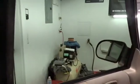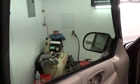So here, open up the door here so you guys can check it out. I mean, 35% is dark enough. Gives you a little bit of privacy. Let's get inside the cab and I'll show you.